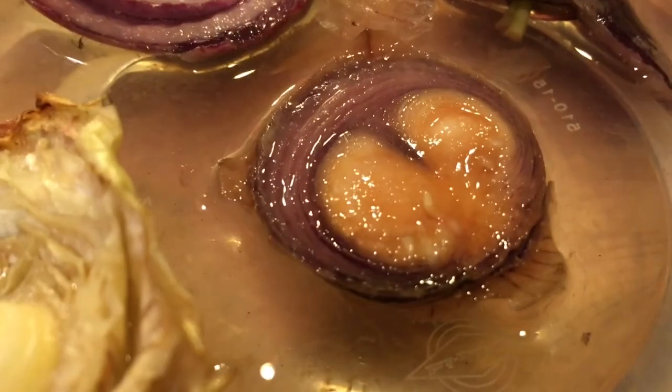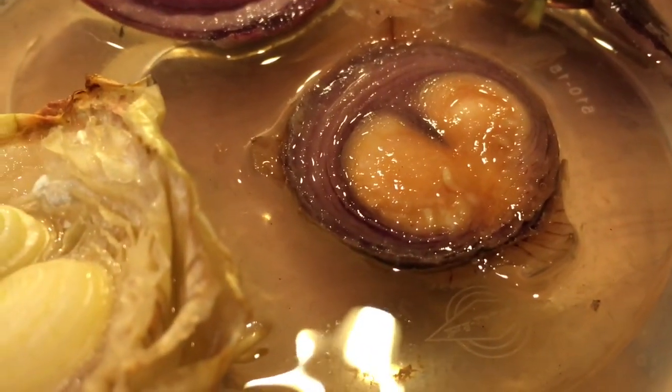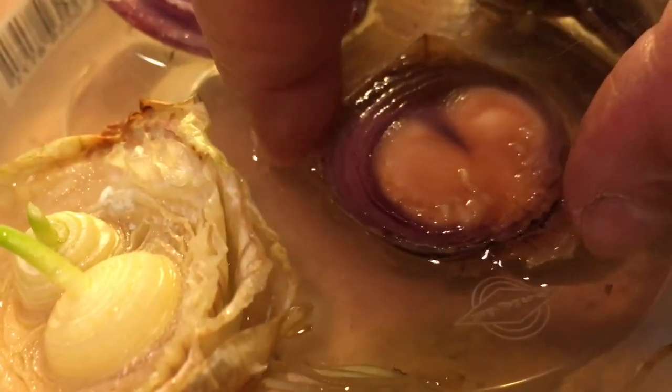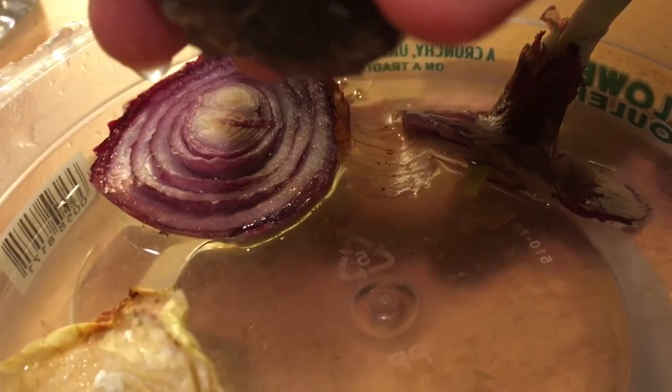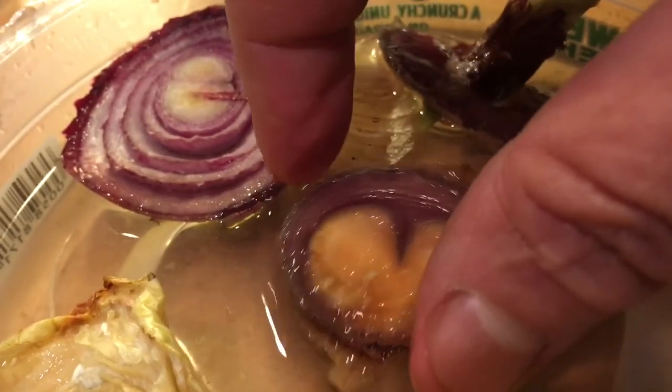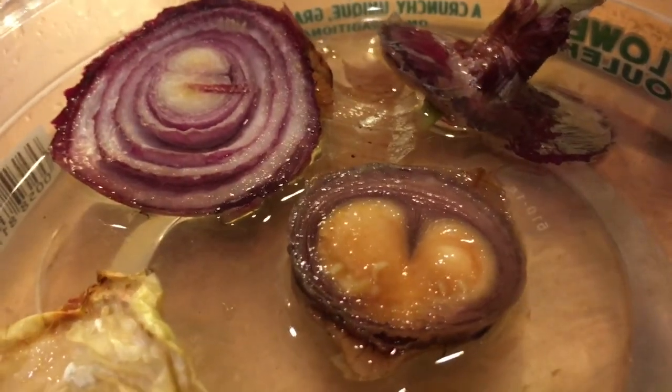This one, I think I cut it too short because it just can't seem to keep its head above water. Although it looks like there are some little roots trying to come from it. And I even see it looks like a little growth on top. But I think it's just getting too much water.